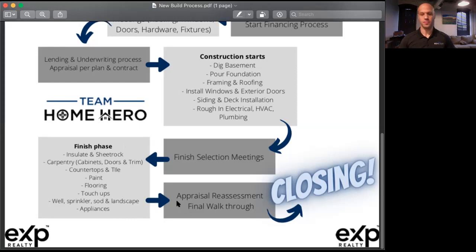Once it's all done, they'll do an appraisal reassessment, say, hey, all this checks out, we're good. You'll do a final walkthrough, make sure it's in the shape that you want it. And then closing day, the most exciting day in the world, is when you actually get to sign the deed and the paperwork, get the keys to the house, everything is yours at that point. So you can see how with the new build process, it's a little more extensive than just your regular retail situation. 6 to 8 months is a good time frame depending on the house and the model and everything going on with the total global situation about this dynamic.